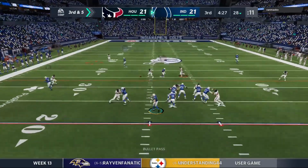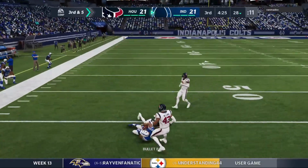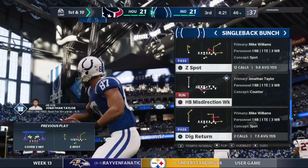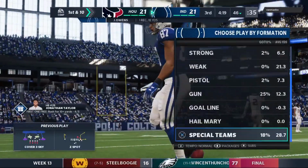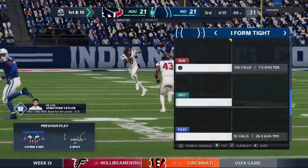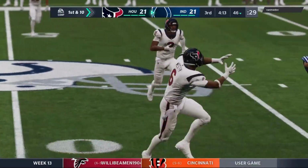Now Eason. Throw left side complete. It's Owens. And he is going to have a Colts first down as they're able to get the 3rd down conversion. He was held without a catch in the first half, but he's got one here, and he also picks up a first down.